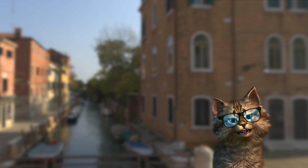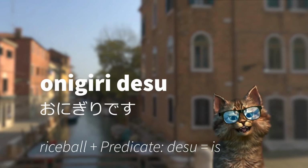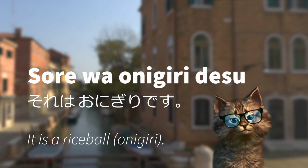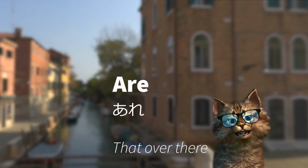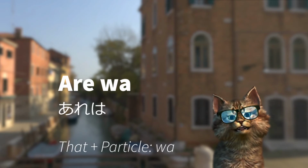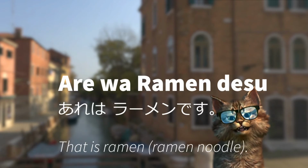Let's practice together. それはおにぎりです。Repeat after me. それはおにぎりです。あれ is used when an object is far from both the speaker and a listener. Let's practice together. あれはラーメンです。Repeat after me.